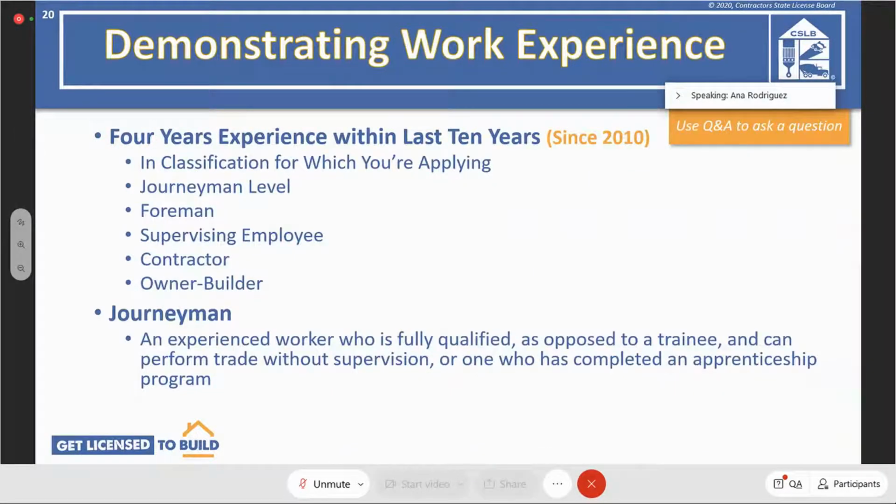Okay, the next section is probably the most important of the entire workshop and the part of the application that causes the most headaches for our applicants. It's how you demonstrate your work experience on your application. Remember, the license qualifier needs 4 years of experience within the last 10 years in the classification for which you're applying. That means at least 4 years of experience since 2010.